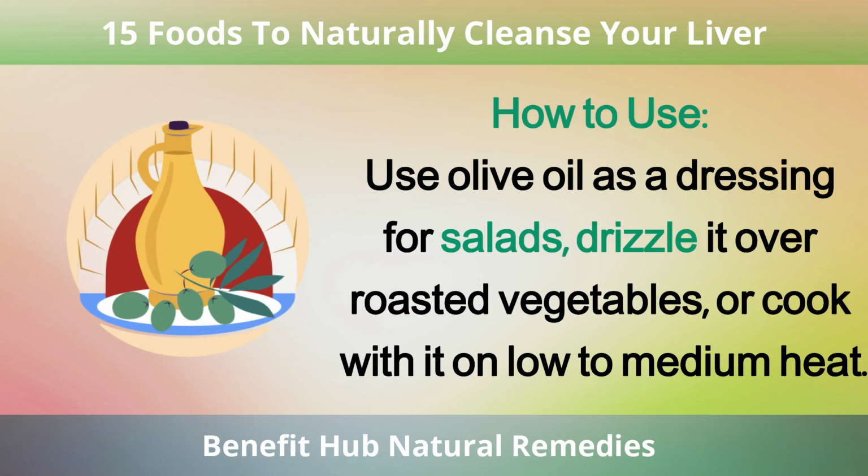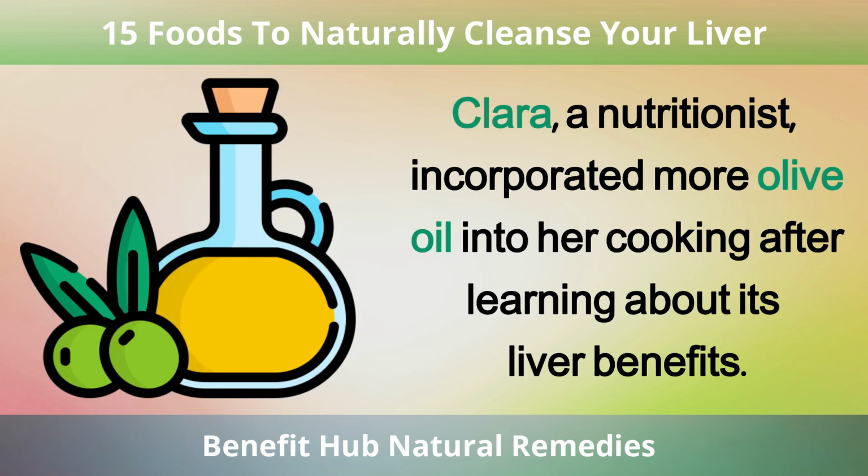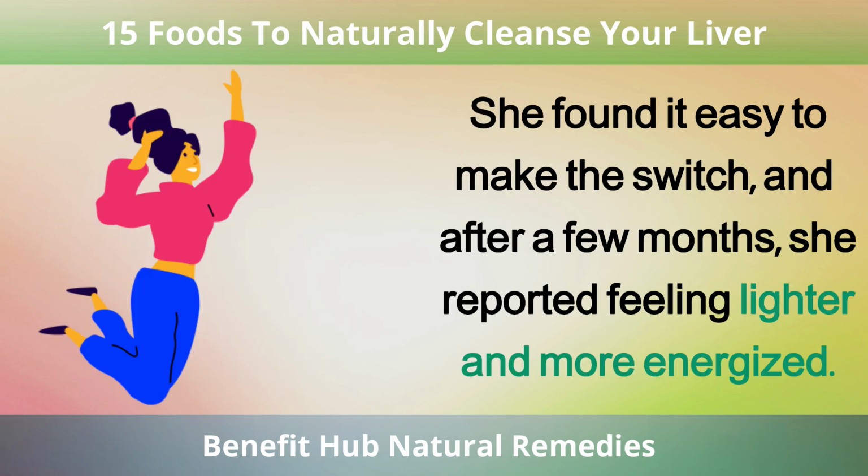How to use. Use olive oil as a dressing for salads, drizzle it over roasted vegetables, or cook with it on low to medium heat. Clara, a nutritionist, incorporated more olive oil into her cooking after learning about its liver benefits. She found it easy to make the switch, and after a few months, she reported feeling lighter and more energized.